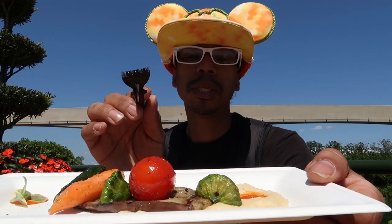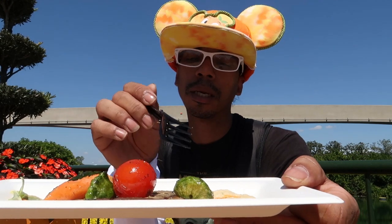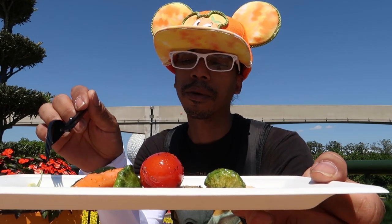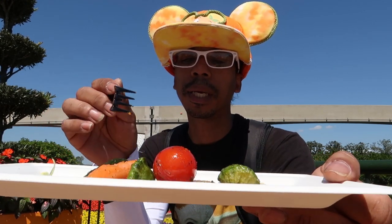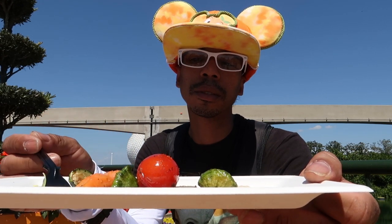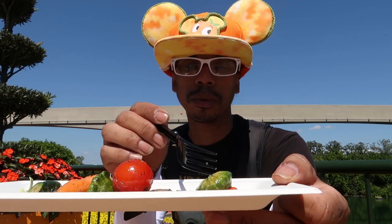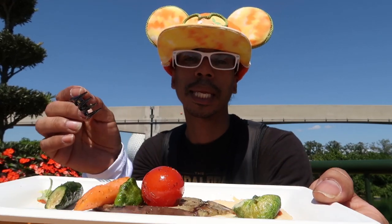There's tomatoes that are grilled. This is squash. No, it's not squash. This is eggplant, hummus, and some kind of red sauce with some baby carrots. And I have no clue, is that a pickle? I think that's a pickle or a cucumber, I'm not sure. And then this one here, I'm not sure what vegetable this is either. But I'm gonna go ahead and try all of this and tell you guys what I think.